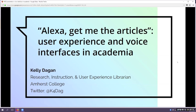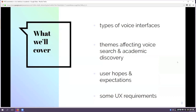If any folks out there aren't familiar with UX or user experience, the shortest possible definition might be that it's a field that investigates how to make things that are useful, usable, valuable, and accessible for the people you're designing for. So a brief overview. Today, we'll be talking about types of voice interfaces, some broad themes affecting voice search and academic discovery, user hopes and potentially expectations for such systems, and some associated requirements for a good user experience.